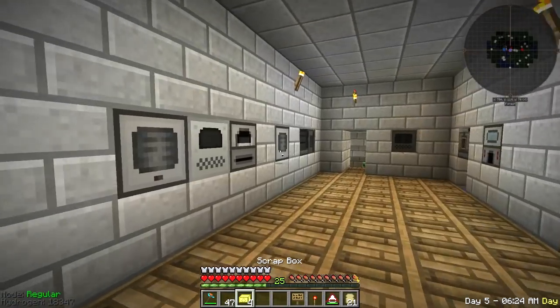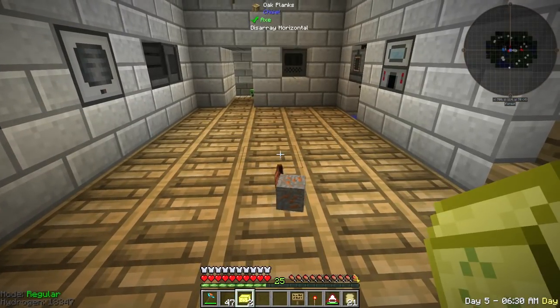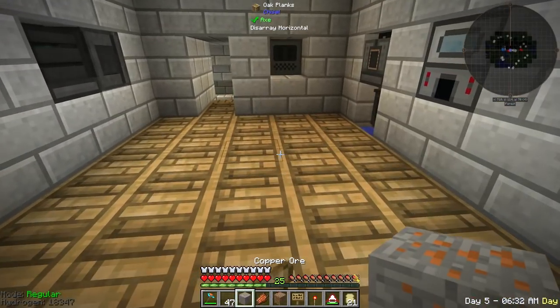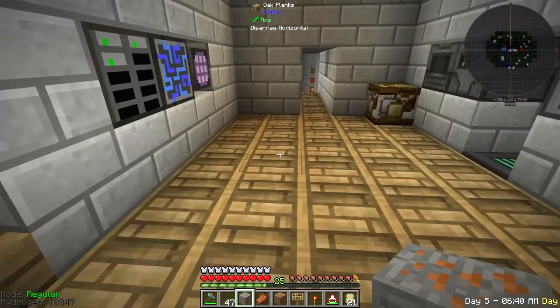And finally, it's in. Right, let's just drop these on the floor. That's not how you do it. Rotten flesh. What was that we got there? We got copper ore. Oh, cooked pork chop. Okay, well, I don't eat meat, but I could eat it as it's been cooked. I could give it to one of the dogs.